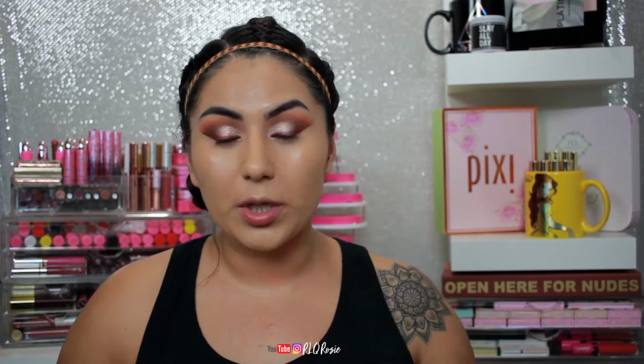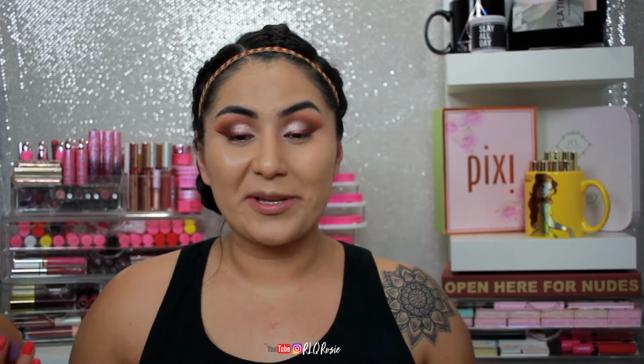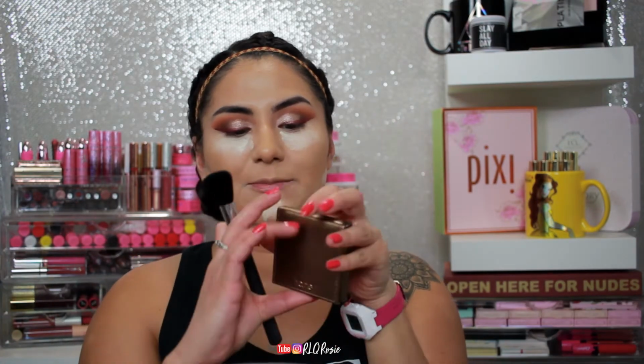And you can't even tell on camera. For some reason, I'm looking even more yellow than normal. But I swear to you, this is the closest match shade I've ever used for high-end foundation, because high-end just, for some reason, they don't get my color. They really don't. So I'm going to bronze with the bronzer they sent me.